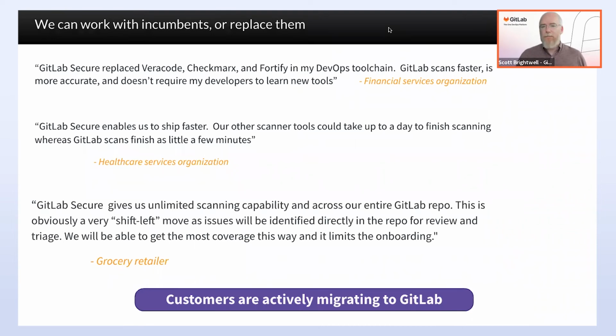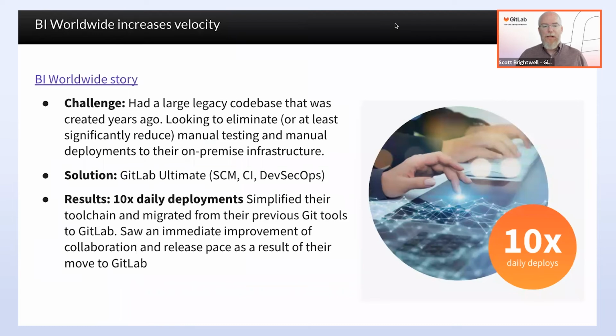And there are a lot of industry customers out there like you using this tool. It's not just us. We have successes where we've been able to do license rationalization and reduce the number of tools, and improve the speed to market. And then there's this ability to do unlimited scanning: scan what you want, when you want, anytime you want. It really allows you to shift left the scans into the hands of the developer. BI Worldwide achieved 10x daily deployments while using the security features, right? They adopted GitLab for its security features, and they have a 10x increase in their velocity and pace of deployment.